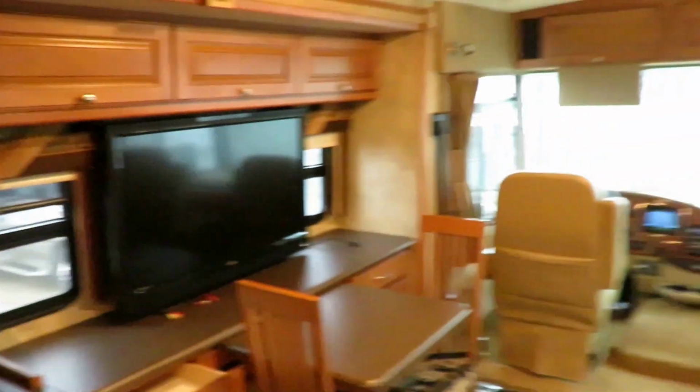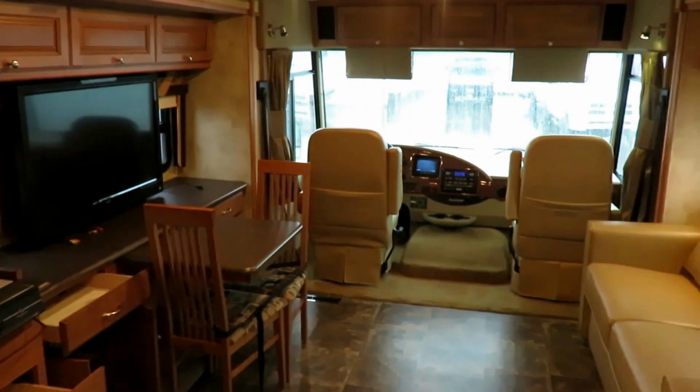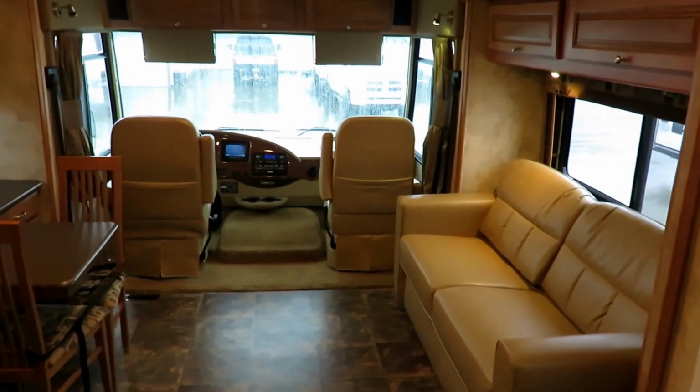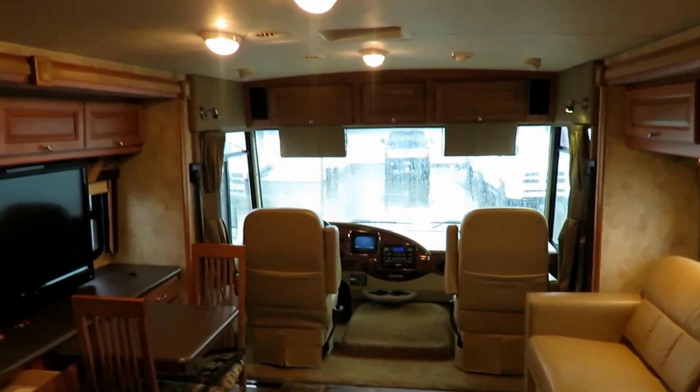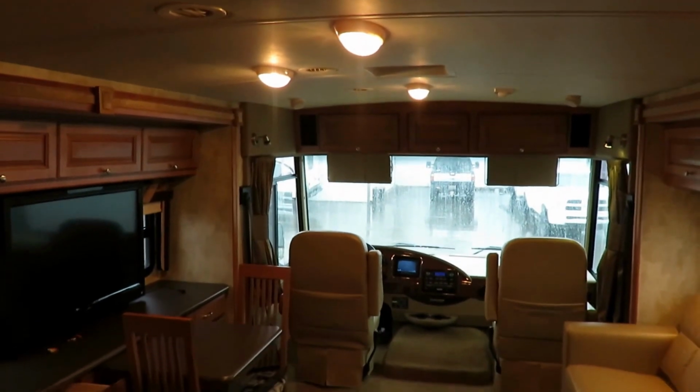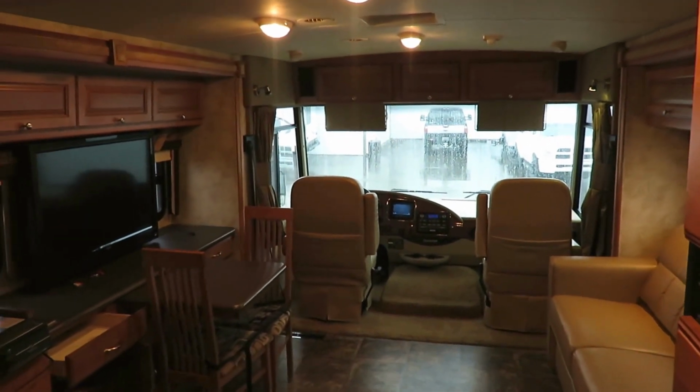Okay. So right when we get in, the first thing I noticed is, wow, it feels wide open in here. And you can thank the dual opposing deep slides for that, as well as this arch ceiling. You've got a nice vaulted ceiling here to really bubble it open and make it feel great.